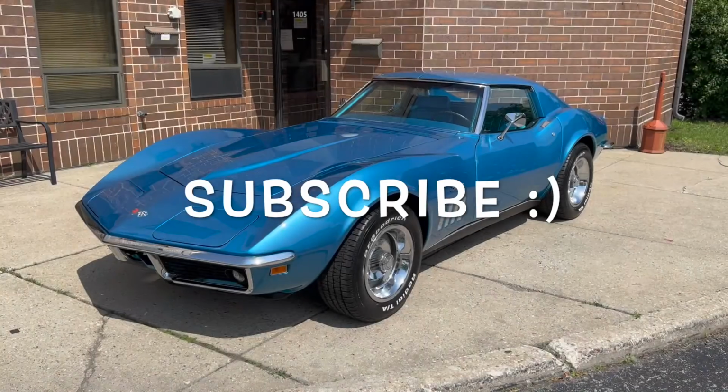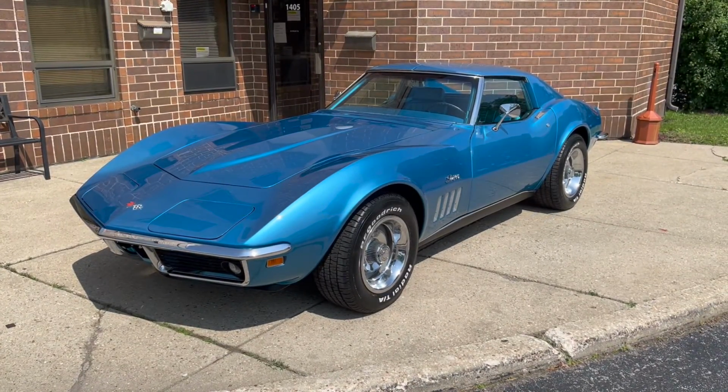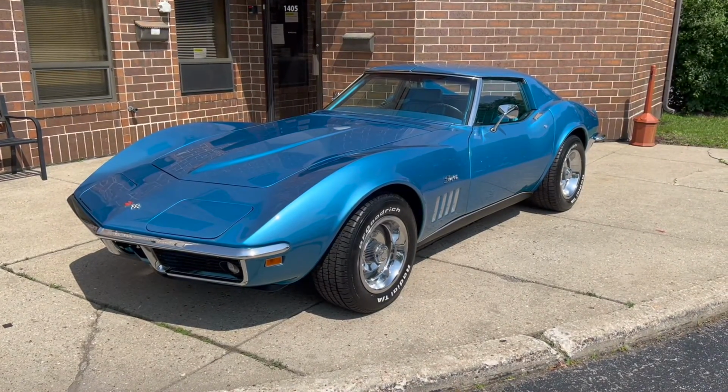Up for sale, 1969 Corvette. I'm going to walk around it, tell you about the car, fire it up, and then drive it.